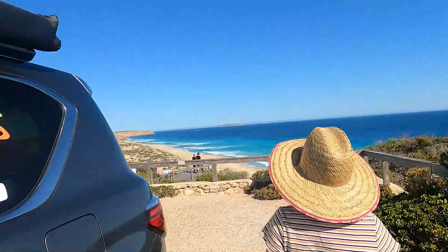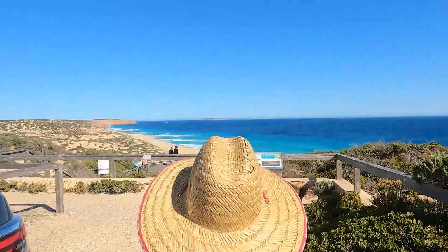In case it's too windy out there, this is Cape Spencer. There's a lighthouse here and some lookouts, I think. So we'll go have a look. Oh, and a beach access, of course. Wow. So blue.